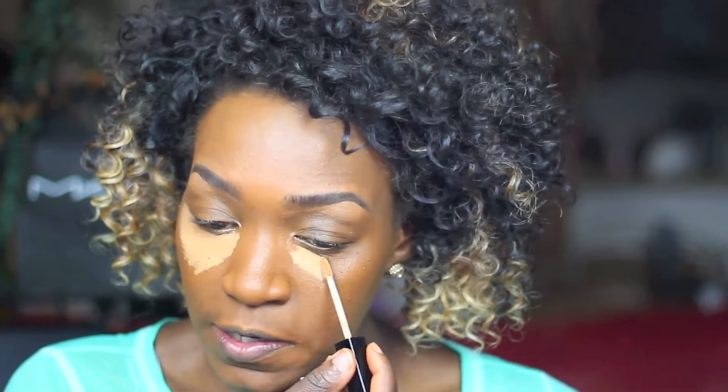And I'm just gonna go ahead and highlight. Woo, yeah, it's pretty light, as you guys can see, but it's all good. We're gonna go ahead and work with this. I'm thinking that this concealer covers up pretty good, especially for $3.99. Let's see how it blends out. The color is light.